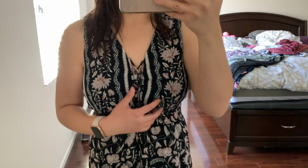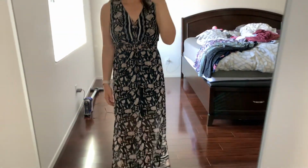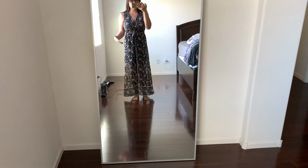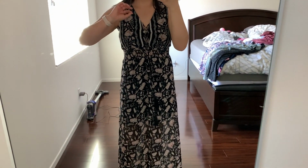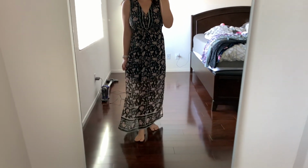I mean, if I want to dress it down, I could probably dress this with, not a jean jacket, because I know that's a great look, but it's too hot for that here. So I wouldn't do that. I would probably just wear this as is. This is the first maxi dress I've tried on this year that I've actually kind of liked. So I almost feel like I should keep it, but I'm not sure if I'm just keeping it because I'm not satisfied with everything else or if it's because I really do love it. I'm not quite sure. Let me know down below what you guys think, please.